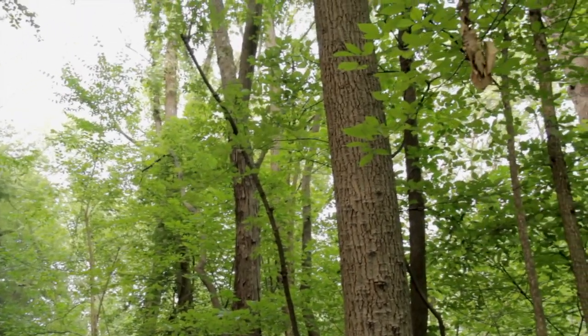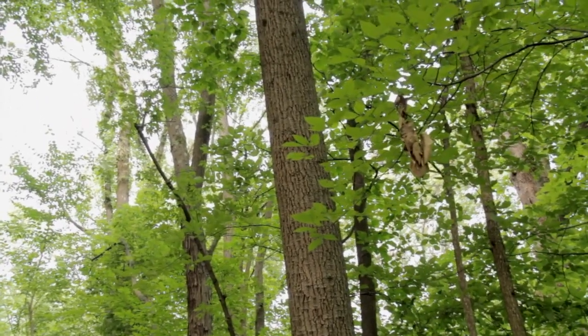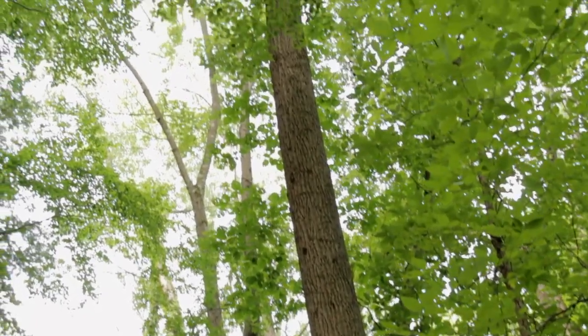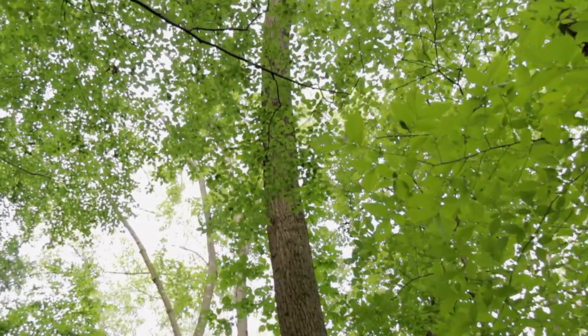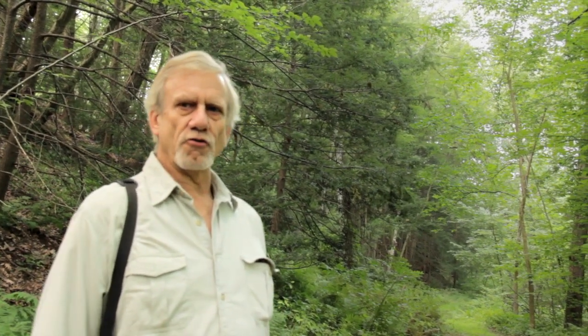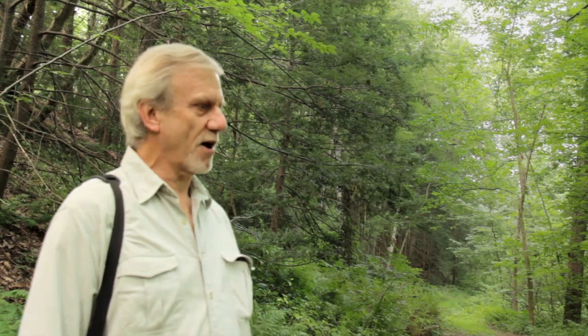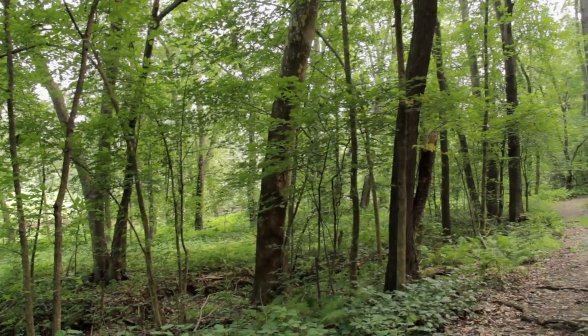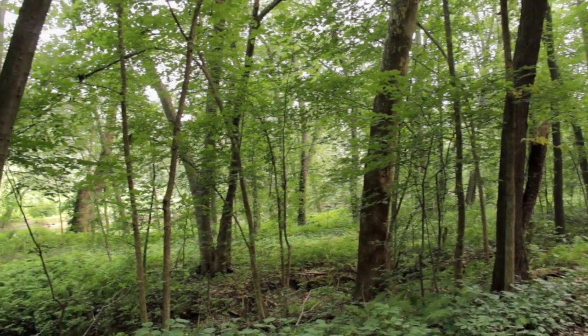In the springtime, there'll be a week where the air is filled with white things floating around, and there's so many of them in some places, especially by the rivers, that it collects on the sides of the streets, and it looks like piles of snow. That's the cottonwood tree. This is a transitional floodplain forest.